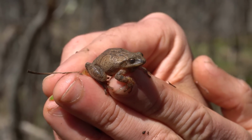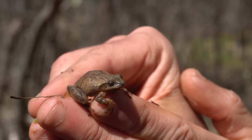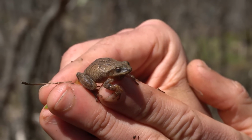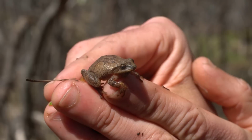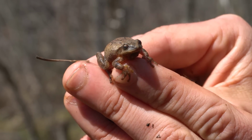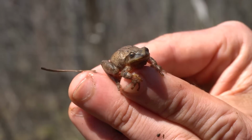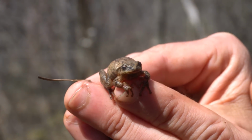You can tell that this one is a male because of his throat pouch. You can see he's been expanding that. So when they do their peep call, they will inflate that throat pouch and then move the air back and forth between the throat pouch and their lungs. And as it goes over the vocal cords, that's when you hear that peep, peep, peep, peep.